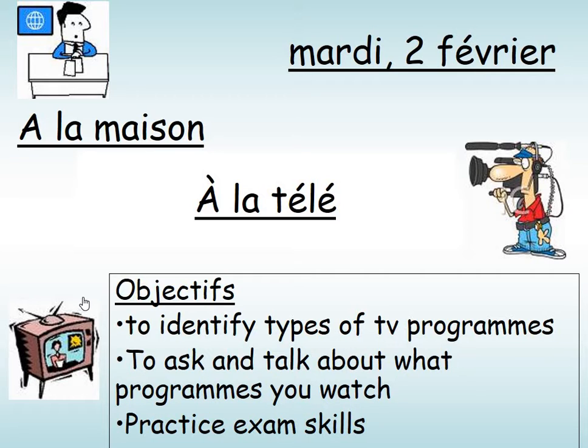Bonjour and ladies, we continue with our entertainment and leisure topic. We've covered sports and hobbies. We're now moving on to la télévision, TV. Today's date is mardi le 2 février.